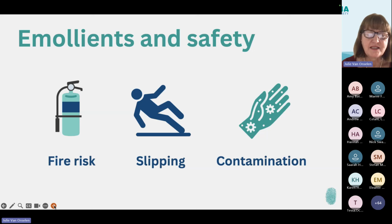So the main thing is don't let emollients be soaked up into clothes. If you have eczema and you're using emollients, you're probably going to need to change your clothes more regularly, or at least every day, because the fire risk is really if you've got clothing which has emollients soaked into it, and then there is a source of a fire, so a match or smoking, or even candles.